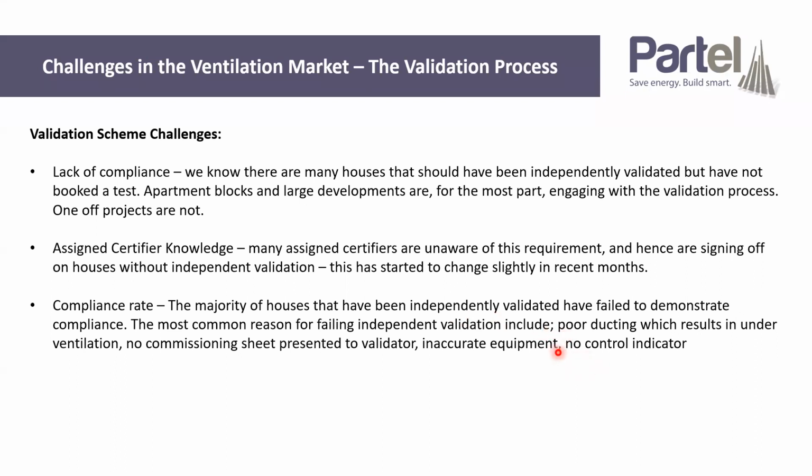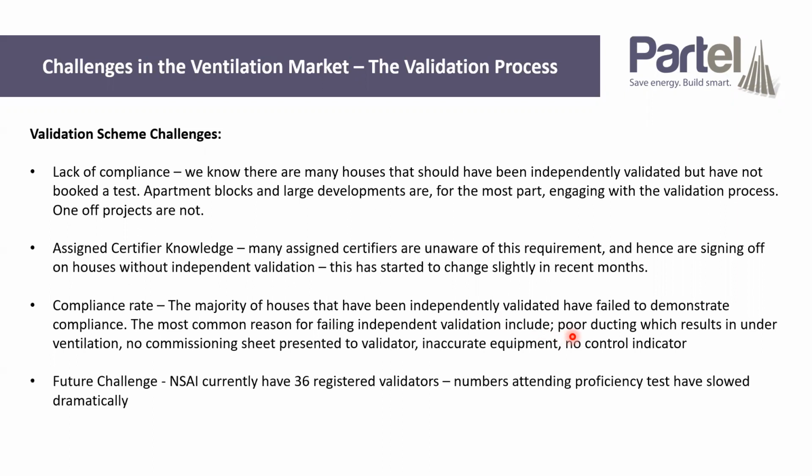And finally, we have an issue with control indicators. It is a legal requirement to have an indicator inside the building somewhere, so not up in your attic, that shows the system is working. It's an automatic failure when you don't have those.